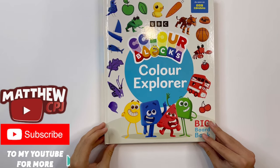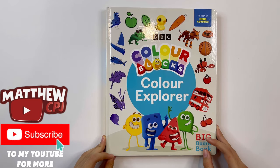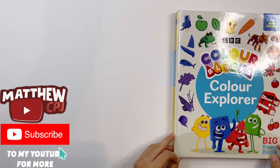In this book, you'll get to see all of the Colourblocks. So let me open the book.